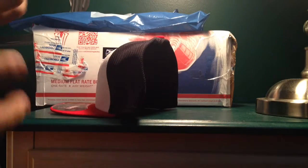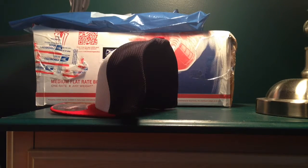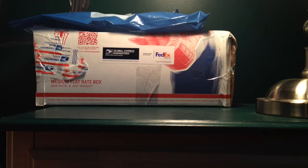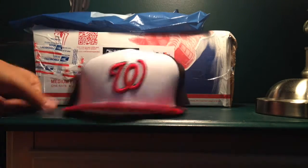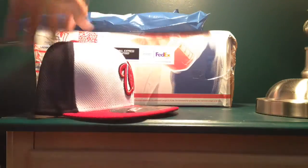Got this for me. What's this thing? Ah, free receipt. Lids. Receipt police. 7.5 is my fitted size. These do come in fitted. No snapbacks on these new ones. They're a nice mesh material. Washington Nationals, not my favorite team. Mets are my favorite team, but, God, this is dope.